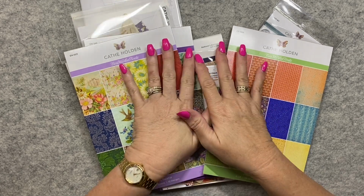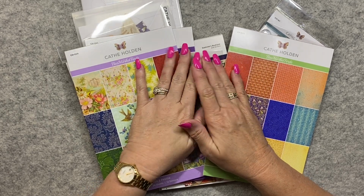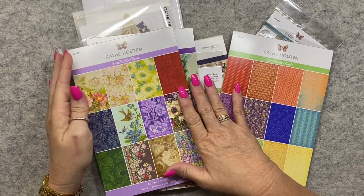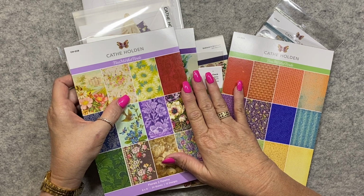Today I just wanted to share some exciting new product that I have in my shop. I will put the links down below. So it's Cathe Holden. I love everything that Cathe does. She's got a beautiful new range of fabric out called Junk Journal.